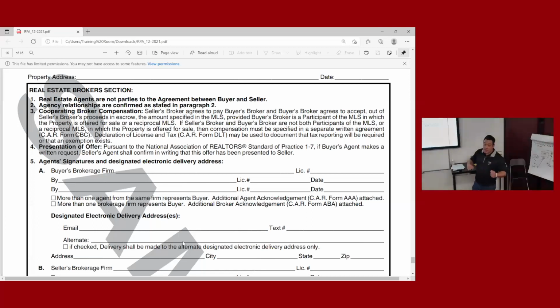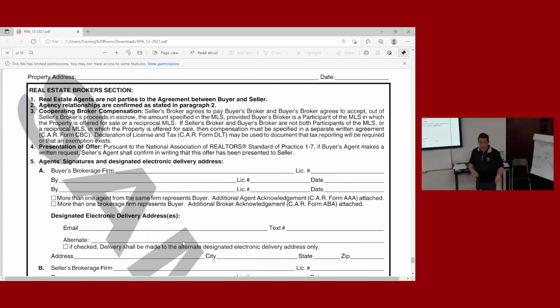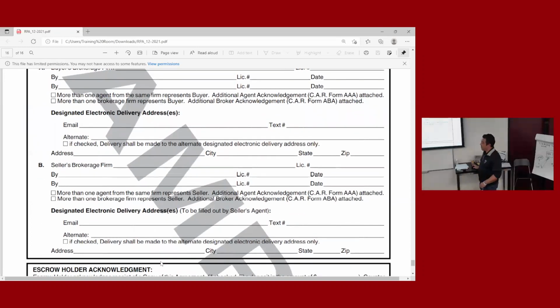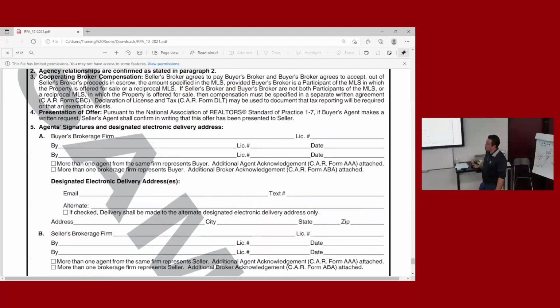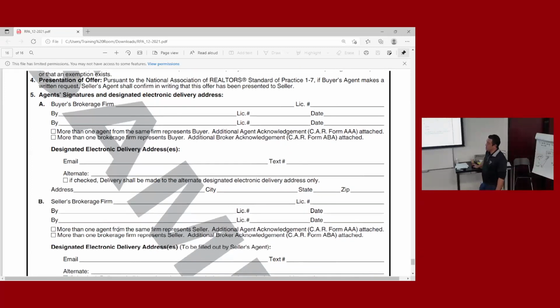So agents, if you're on the listing side and you put an email in there, make sure you're checking that email, because your sellers are obligated to that timeline. Does it have it for buyer side only, or does it make the seller do it too? Okay. Yeah, and it does here, on the form AAA, which is good. If you put more than one buyer's or seller's agent on there, check that box, and it automatically puts the AAA in there. So some of you are doing it in teams. It all puts in there.